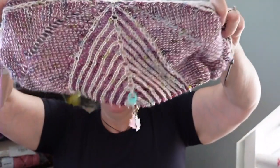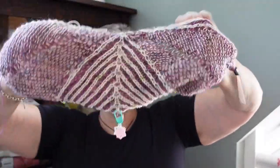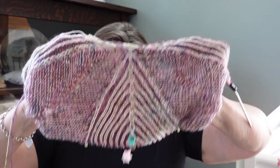And it's been 2 weeks since we visited. I bet you're thinking I've done a whole lot on this project. I'm sorry to say, I haven't done as much as I would have liked. I think I've done a repeat and a half, maybe two repeats, but not much. I think I'm in the half section right now. And not that this takes a whole lot of brain work, but it does take a little bit.